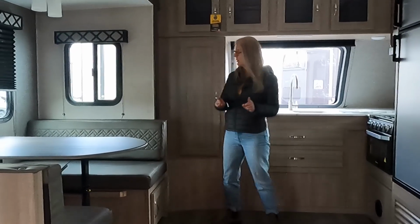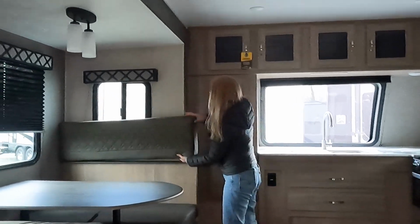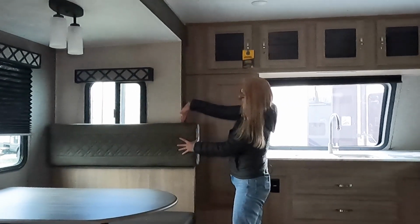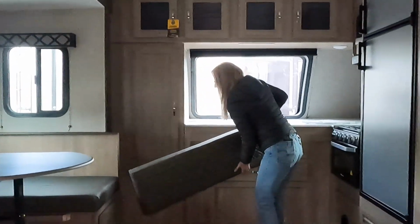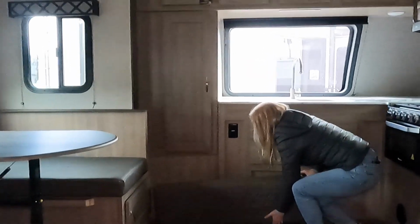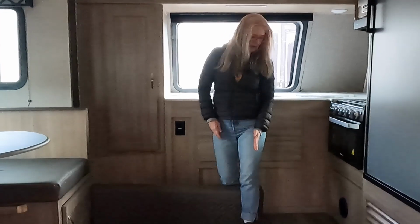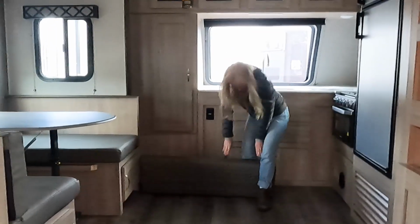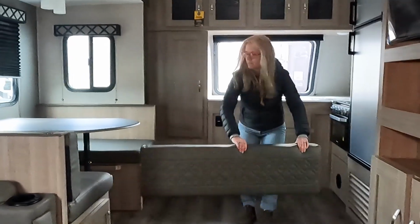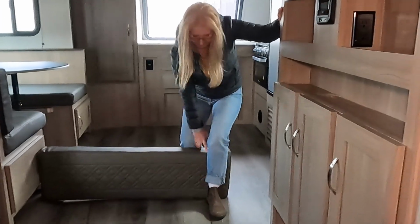Now let's take a look at the Cracker Barrel factor. Pull out our handy dandy measuring device here. So this slide is going to come in this far, okay? And so if I put it here, it's coming into right about there, okay? So let's take a look at it in this tighter spot. Right here, it's coming into right there.